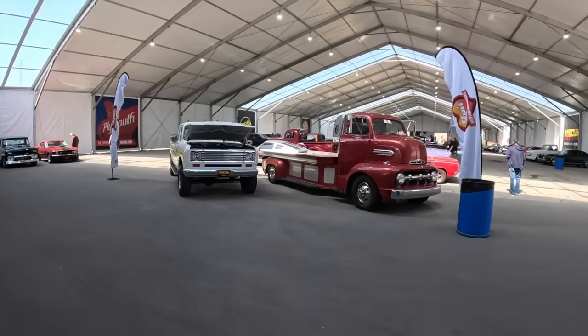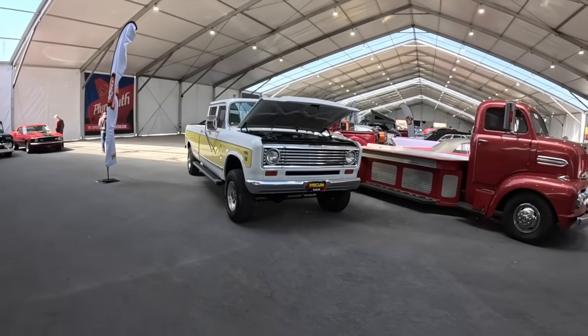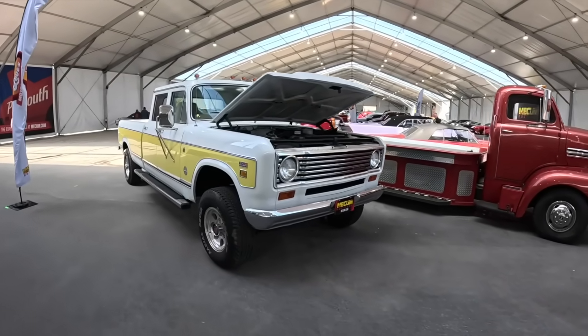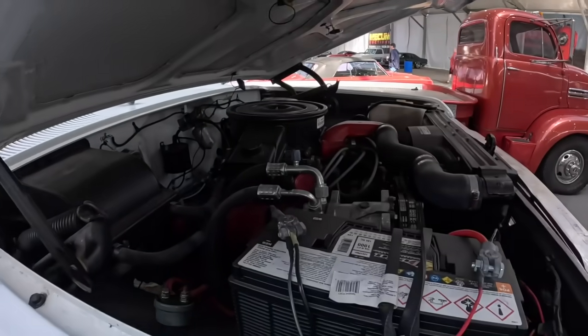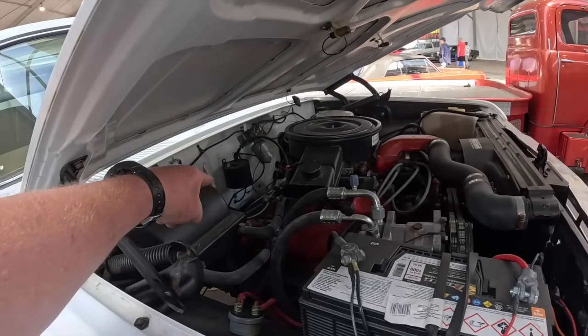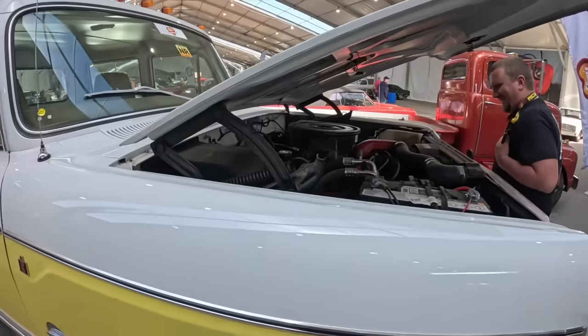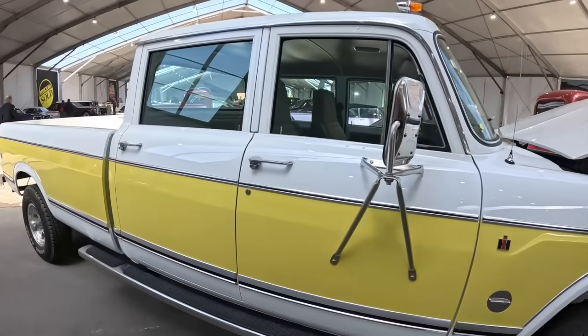Well, this is a cool truck right here. International Crew Cab. This is a hard to find piece. Air conditioning on it. Stock motor. You can put another one back behind it just in case. This thing is clean. Long bed crew cab.